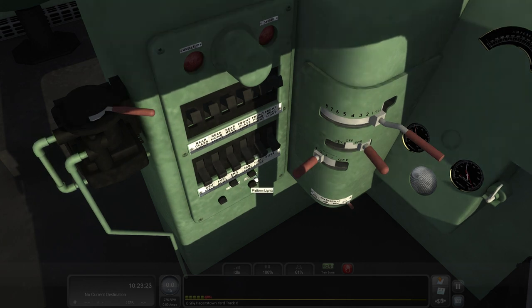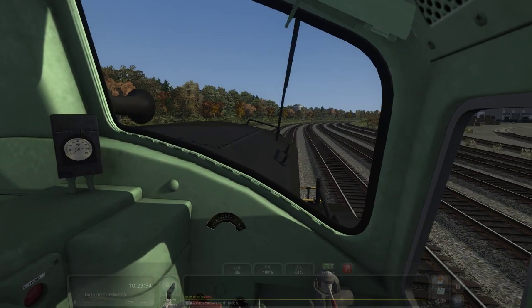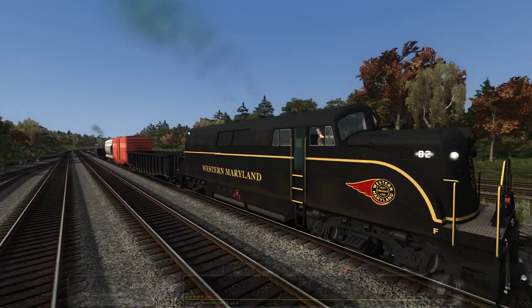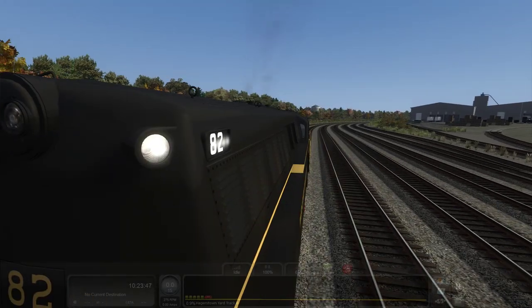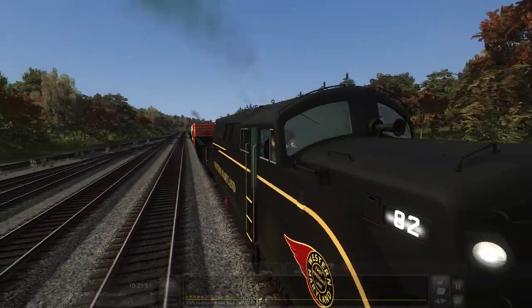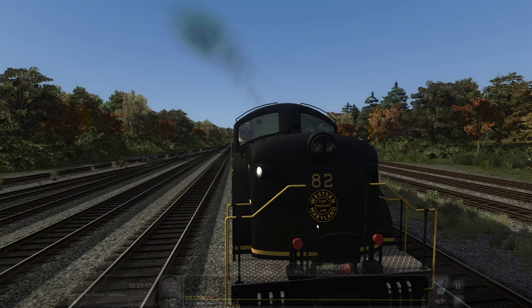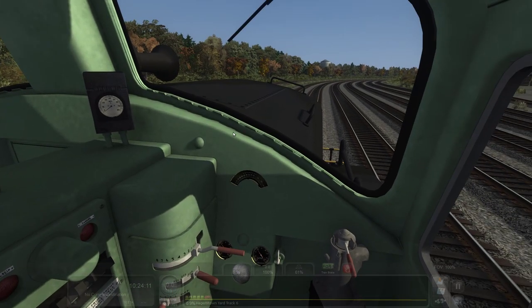None of that works. Oh, platform lights. Instrument lights. Check out the wipers. Nothing groundbreaking. Looks pretty standard. Get those headlights back on. It looks like there is just one headlight setting. Interesting. Alright, let's try the bell.